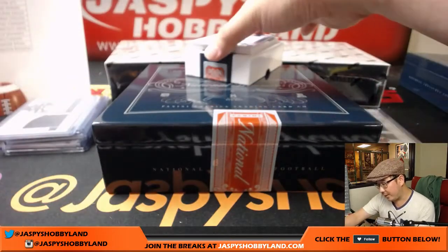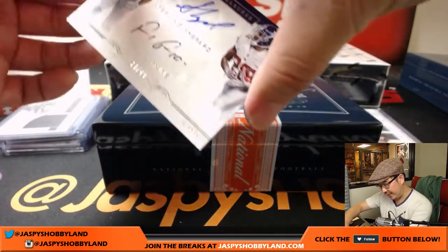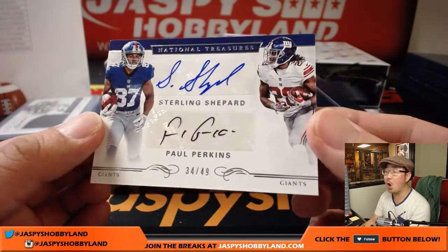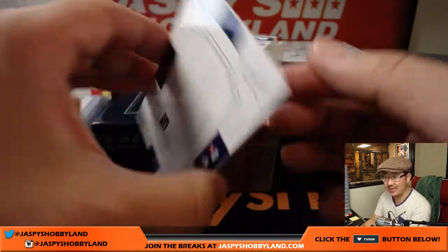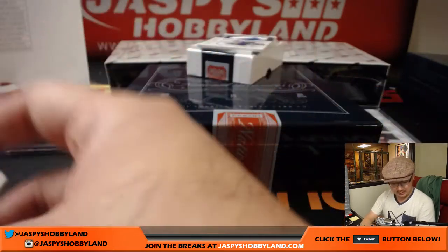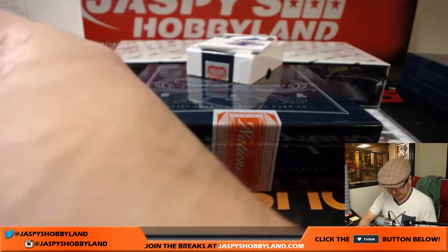A dual autograph, 34 out of 49, Sterling Shepard, Paul Perkins. That's to David Pugh and the New York Football Giants. Nice. Dual autograph for you, Dave.